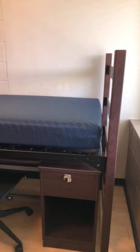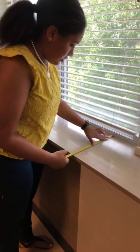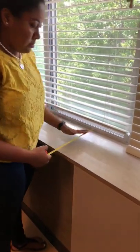Okay. Let's see. You have some other rooms too that were mentioned, 428, corner room, 408. Yes. There's some more questions in here. Windowsill depth? That's going to be 14 inches. How can we attach a curtain rod to blackout curtains?